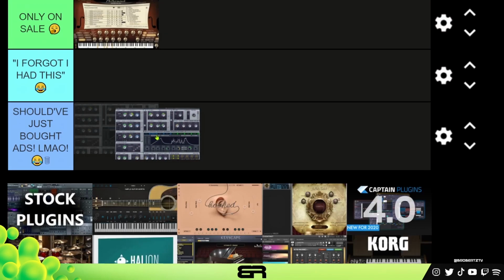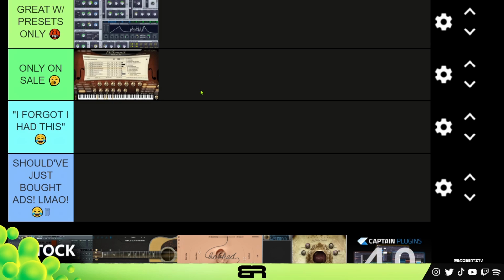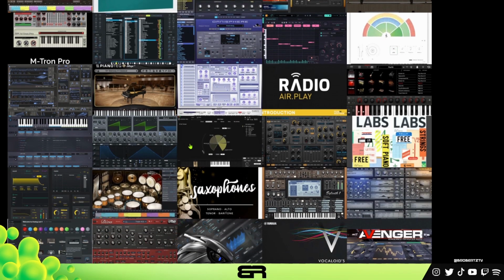Ooh, Massive. Now Massive has to go in the tier of great with only presets, because I have never used the stock presets in here. Again, the producer community is definitely going to make the plugins in this tier list. So Massive is only good with plugins. Let's see, what else do we have?